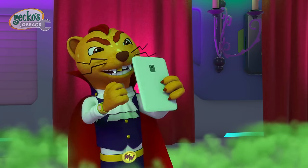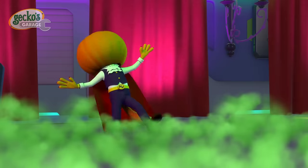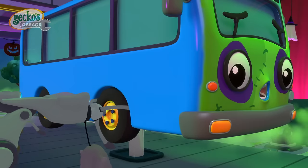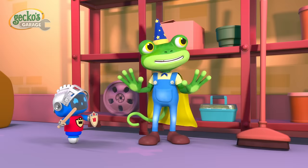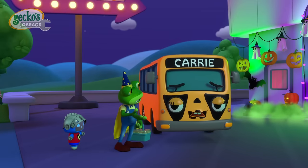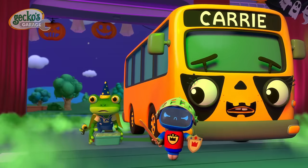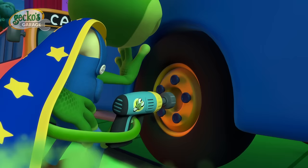No, Sly! You overgrown pumpkin patch! In trouble! Come on, Blue! Barry's in danger. Show us the way! Huh? Spooky screwdrivers! Let's get you out of here, Barry! Thanks, Blue! You really are my knight in shining armor!